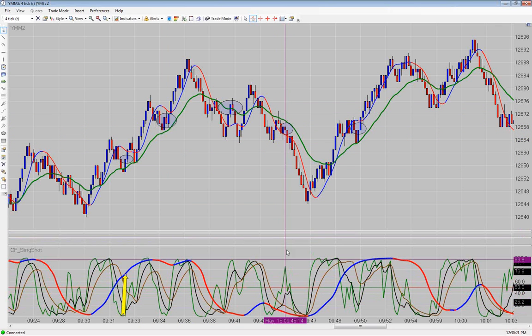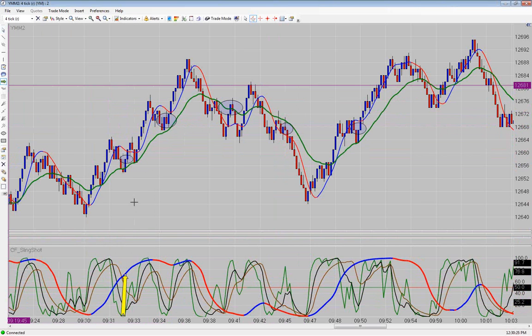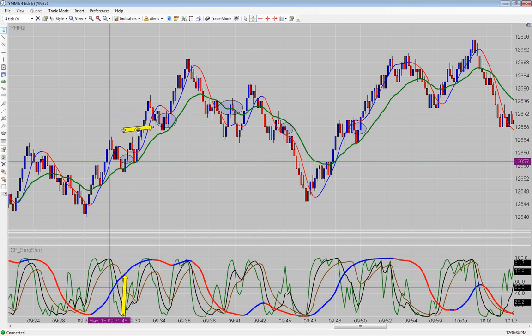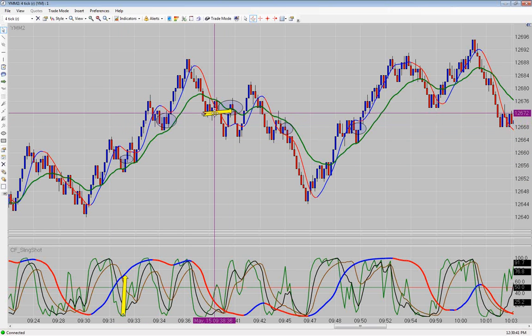You had your divergence. Everything was red down here. It's all red up here. Those trades right there are very high probability trades. That's what we're looking for. We're looking for the highest probability trades. In this particular one, you would have entered right there. In this one, you would have entered right there.